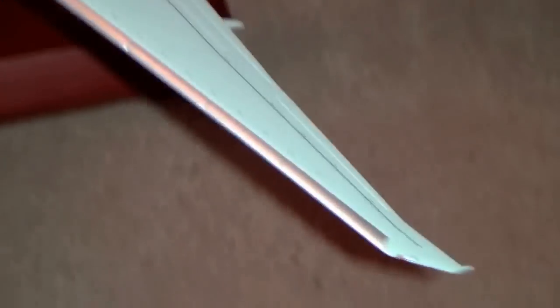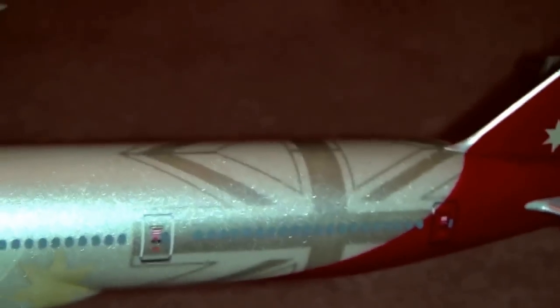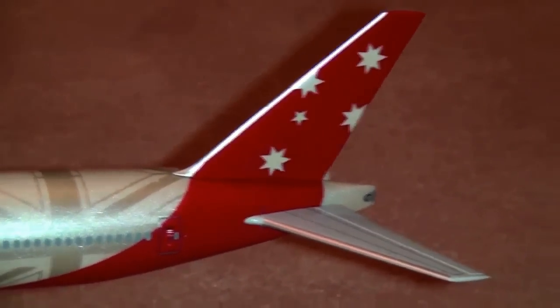The wings with all the flaps and slats moulded into it, and also the raked wingtips. Moving back again, we have the Union Jack, again a really cool feature. I really liked this, and in my opinion this is one of the best looking tails on any airplane I've ever seen, and it's such a shame that they're getting rid of it.